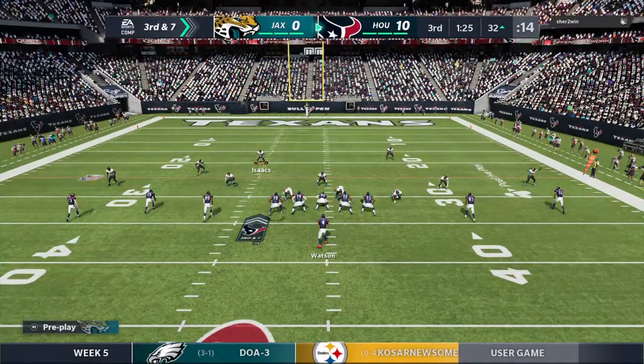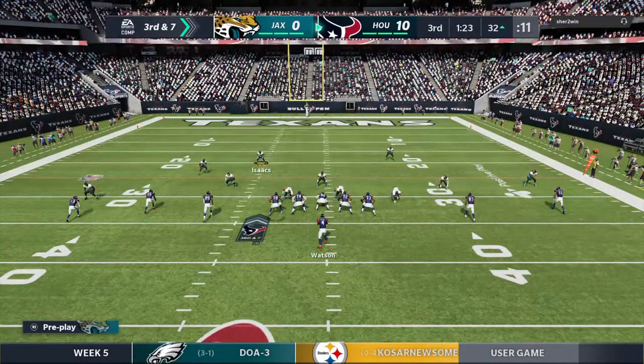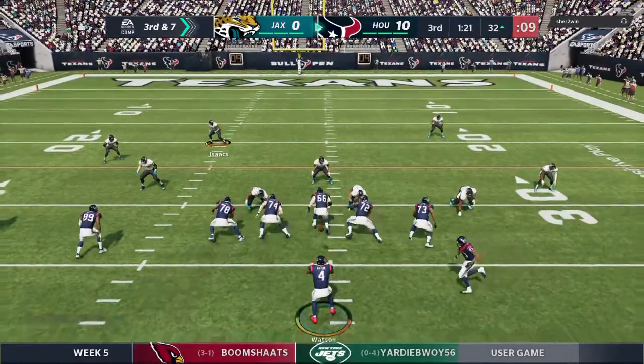47 is the mic. That's right, baby. They don't want it. 47 is the mic.